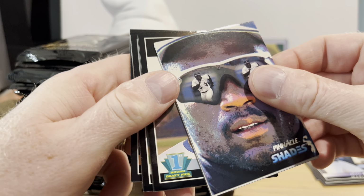So that's a circle change, and that's Greg Maddux. We've seen that one before. Seen Derek May and Ken Griffey Jr. before. Andy Stankiewicz, Trevor Miller. So we're seeing a lot of duplication already. There's Barry Bonds. We haven't seen him yet. He's in Series 2.